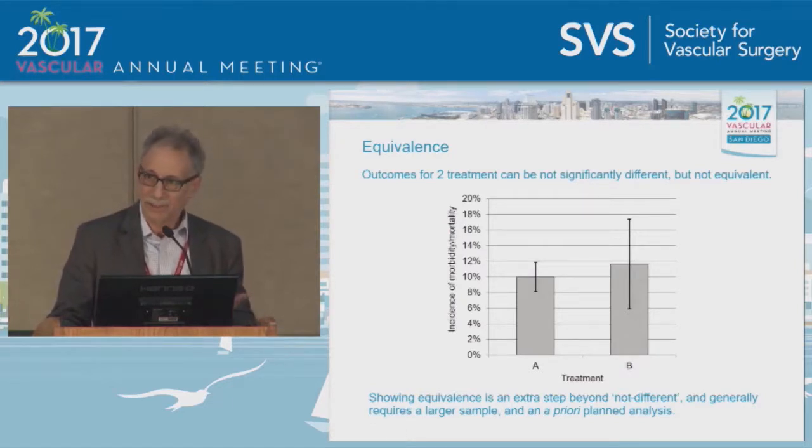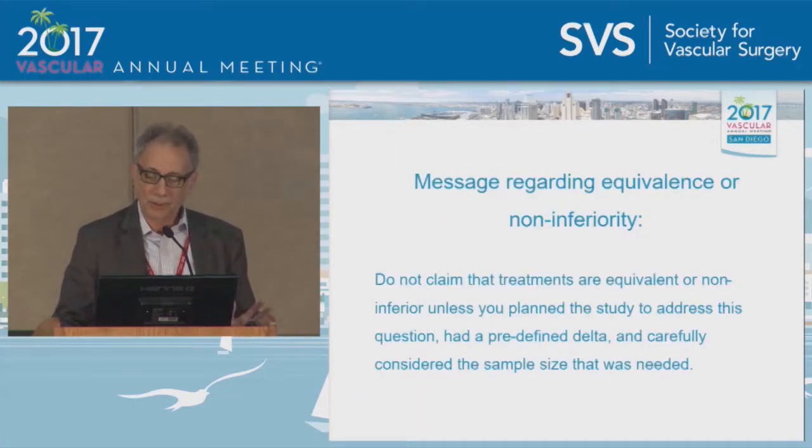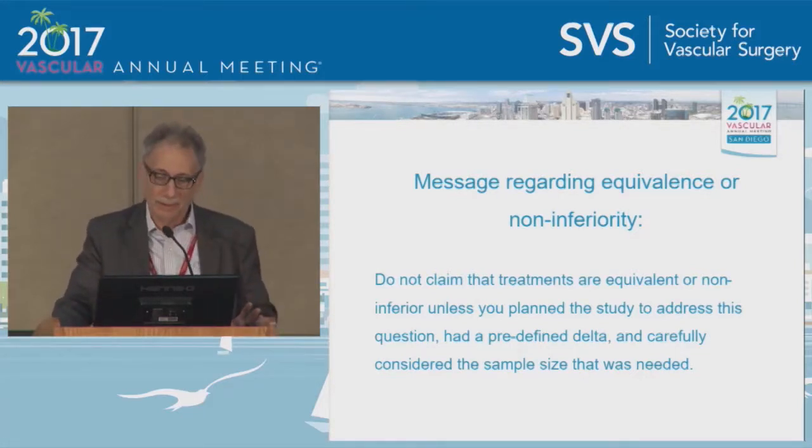There's a whole technology involved in proving equivalence, and it involves something called the delta, and it involves the fact that the new treatment's top of the 95% confidence interval is within the delta, is below the top of the delta, and you have to figure out what the delta is. If this sounds strange or unfamiliar, please go and study about equivalency trials and non-inferiority trials. So don't claim that treatments are equivalent or non-inferior unless you plan the study to address this question. You have a predefined delta, and you carefully considered the sample size that was needed. Generally, the sample size that is needed is much larger than for a superiority trial.